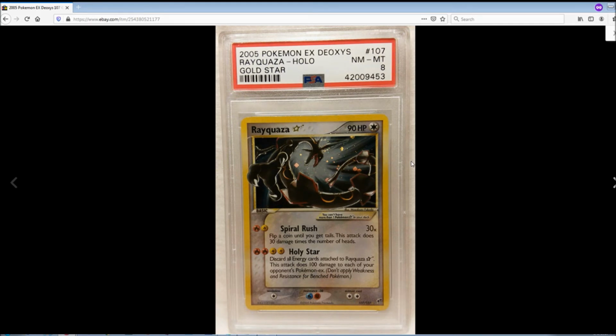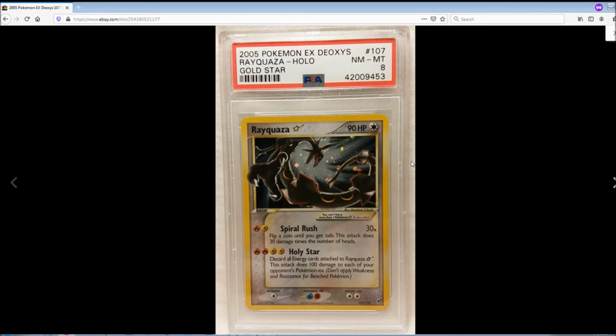Apparently Susie the Grader was not having a very good day, and she decided to give me an 8 on this card. Sorry about the goofy joke there, but all joking aside, still an amazing card.